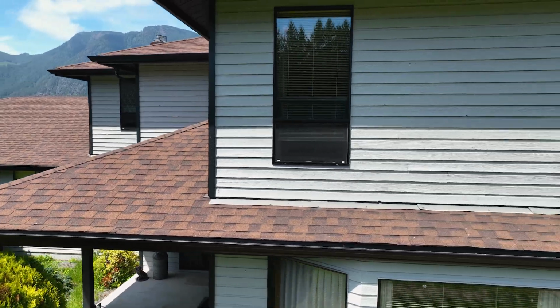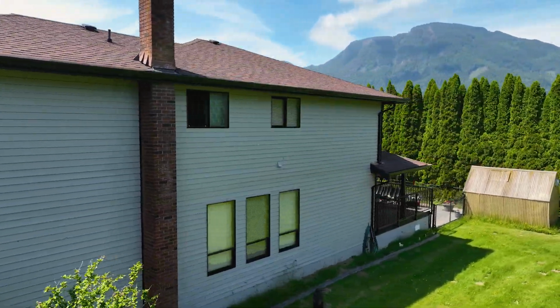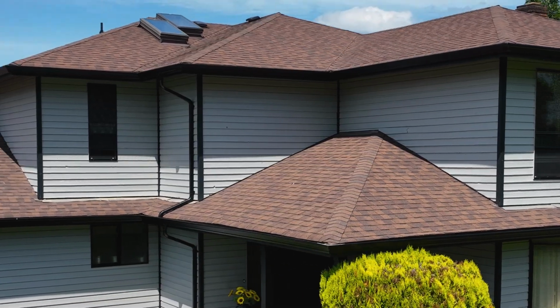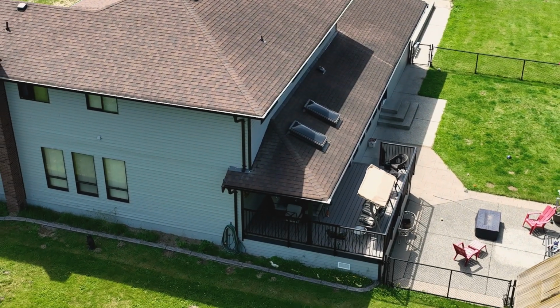Not only did we paint the siding, we also sprayed out the soffits with a direct to metal black. We sprayed out all of the window trims, all of the corner trims and fascia boards were painted in the black, and we supplied and installed a new premium gutter and downspout package.